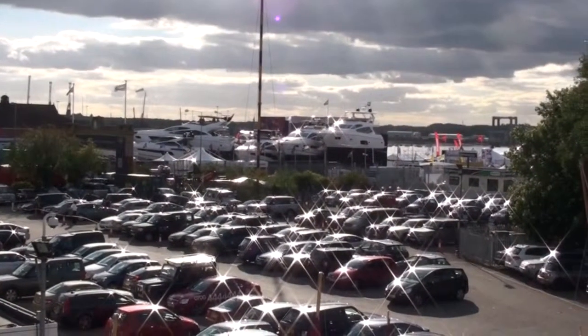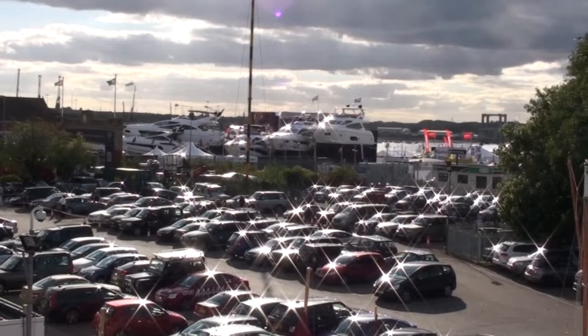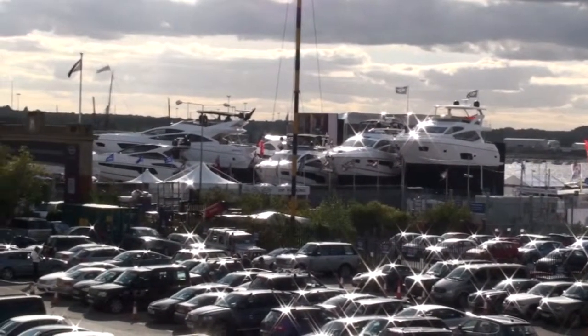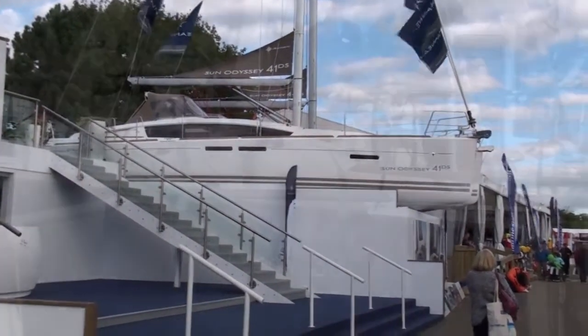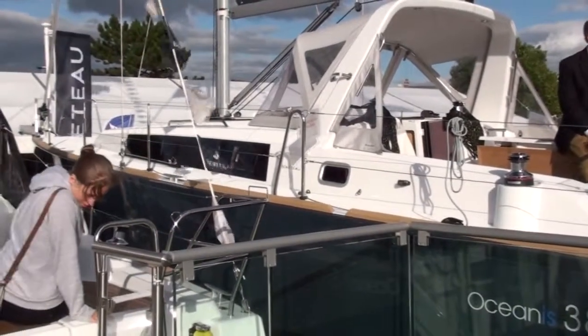We were quite lucky. On the afternoon that we went to the boat show, the sun came out. Apparently the day before it was a washout, loads of rain, and people didn't go to a lot of the outdoor exhibits.